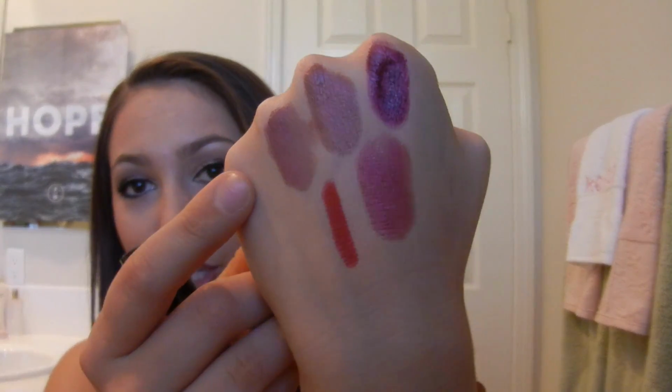I would say it has more of a light purple undertone, and it might look even a little bit darker on your lips than it actually does on the swatch on my hand, but I really think that you guys are going to like this one.